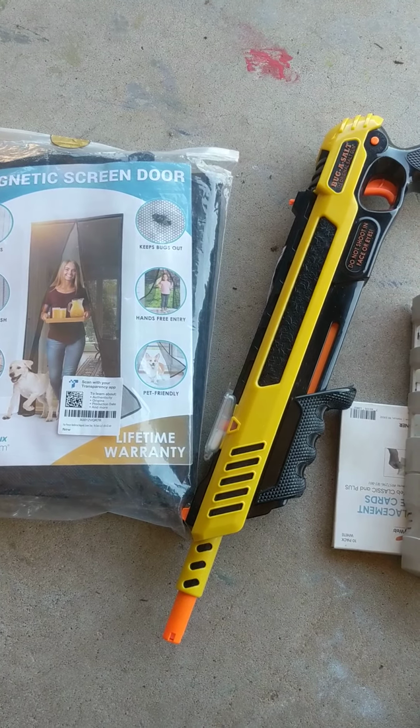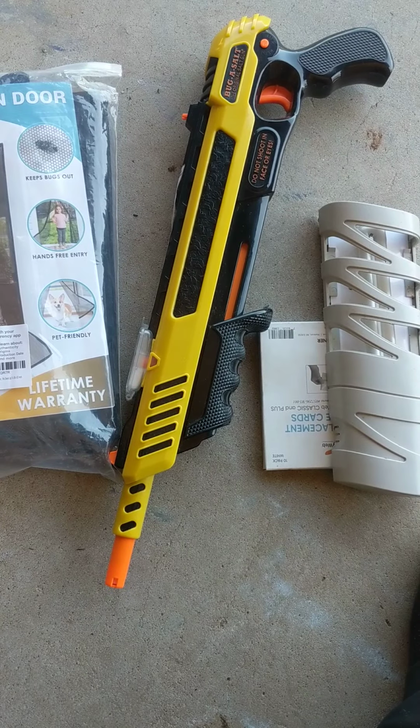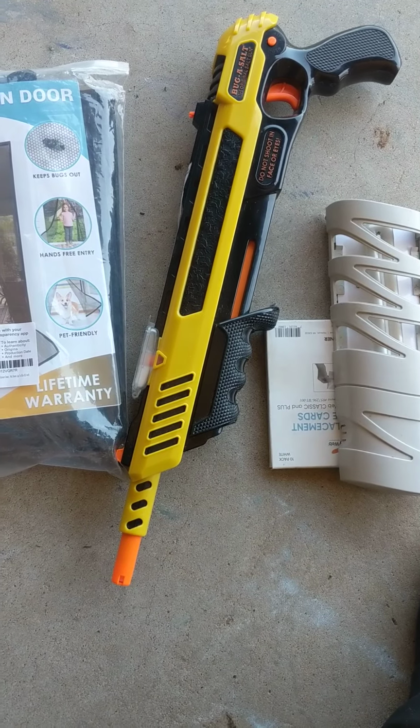As pest control professionals, we have methods and tools that we use to get rid of pests every day. And you as a consumer aren't really able to get some of these tools or use some of these methods either, because they're just too expensive or you don't have the knowledge. So there are items that you can get at the store or online that as a consumer you can get.